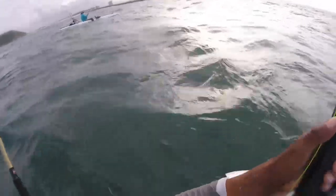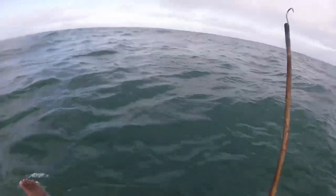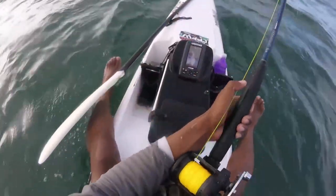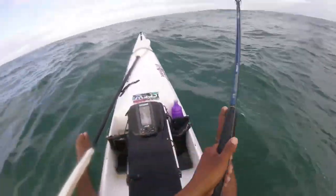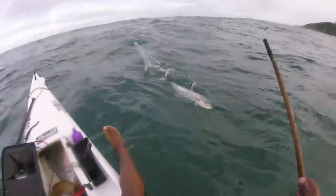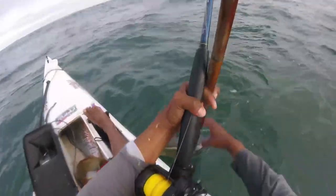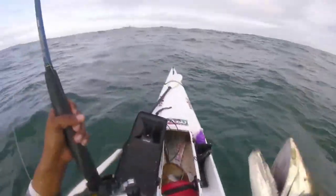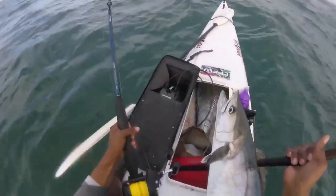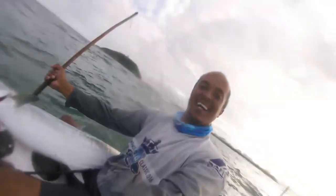My one was there right by the ski now. It made a solid run again. Come on. Another kuta, another big one. Yeah, baby! Number two. Yahoo! It's a good day today. Yes, please.